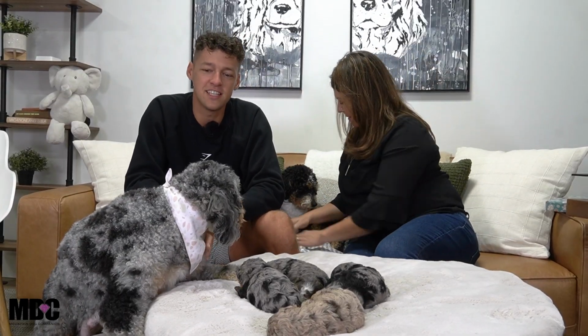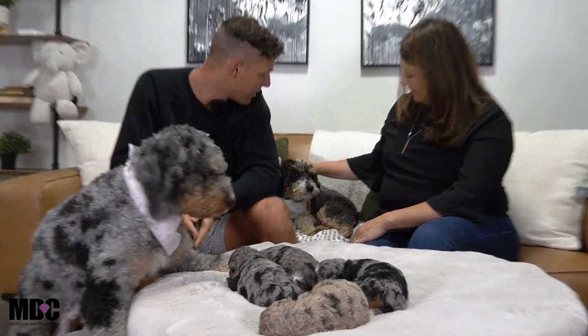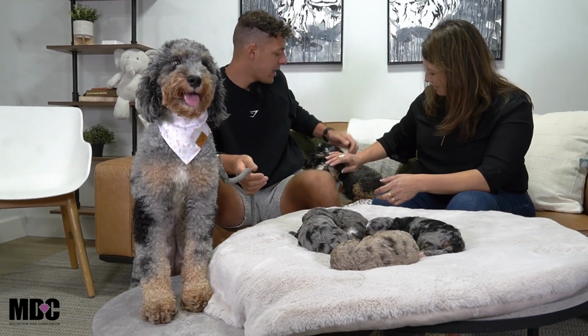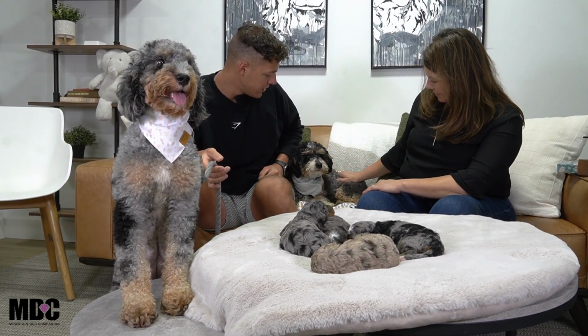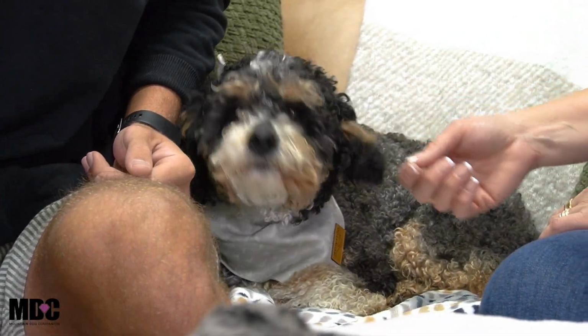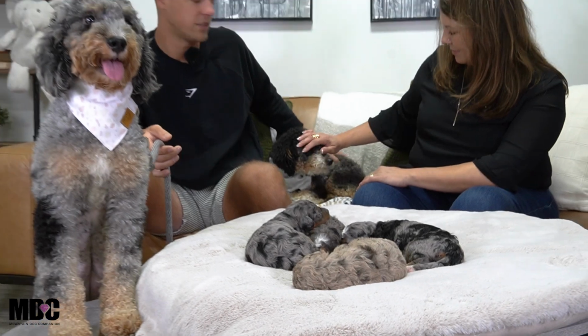Okay, so we got Jessie, we got Mr. Bentley back here. So Jessie here, she is an F1B mini Bernedoodle. She'd be a Merle, and she'd have that one copy of Chocolate. And then we got Mr. Bentley back here. He's an F2, so an F1 bred to an F1, and he also carries a copy of Chocolate. Super sweet fella. He's definitely on the smaller side.